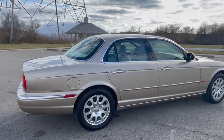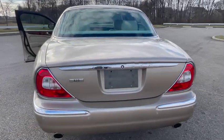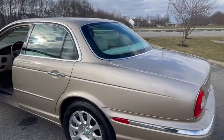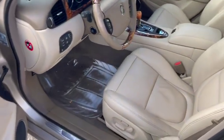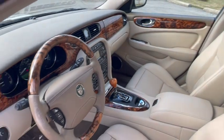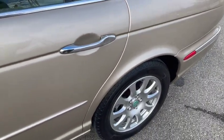I'm going to tell you about it as we go drive it, but I always like to show the outside real quick so you can see what we're driving. A wonderful, wonderful car with just over 102,000 miles. Topaz metallic on the outside and sand beige leather on the inside. It is in absolutely remarkable condition, inside, outside, every which way. There are very, very few flaws on this car, and it's riding on beautiful Michelin tires.